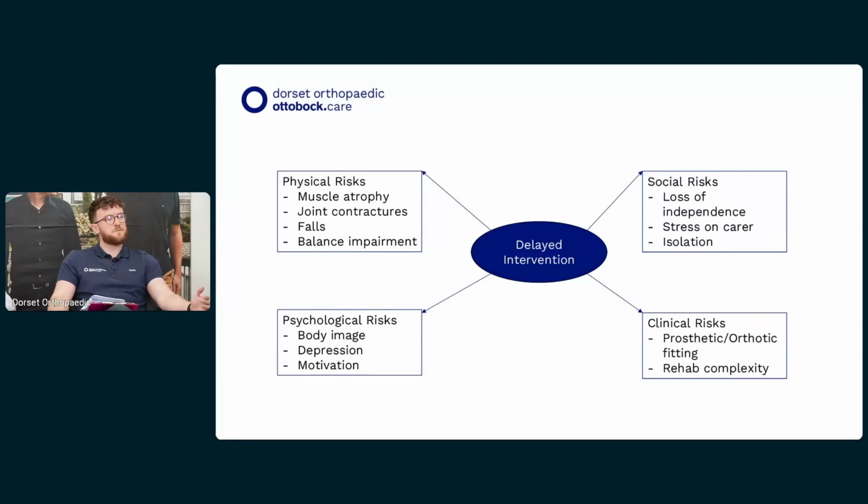We know that the loss of independence and impaired function can negatively affect the patient's mood. And if patients are arriving with low mood, this can negatively affect their motivation to engage in rehabilitation. So there's a full circle of symptoms that patients can present with if they're not treated early enough. From a social perspective, we know that impaired mobility can reduce independence, and as a result, this can put stress on the patient's family or carer. So we need to nullify that risk as best we can.